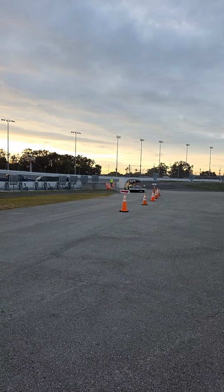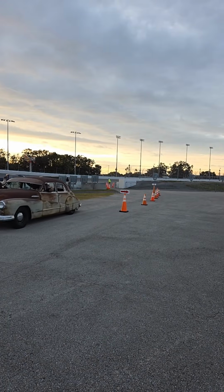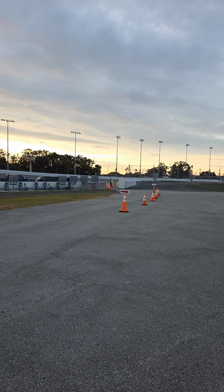Look at that. That sounds like a diesel. That's got a turbo. That's got a turbo coming out of the top of it. That's freaking awesome, dude. Hey, man. That's awesome. Yes, sir. Turbo diesel. Wow.